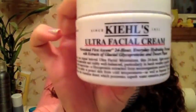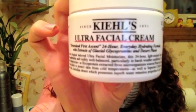So I'm like, awesome, like getting a buy one, get two. So it's really cool. I'll show you the other things it came with. I'm most interested in the moisturizer, but the toner and the cleanser are kind of cool too. So this is what it looks like. It's the Ultra Face Cream. It is so good, you guys.